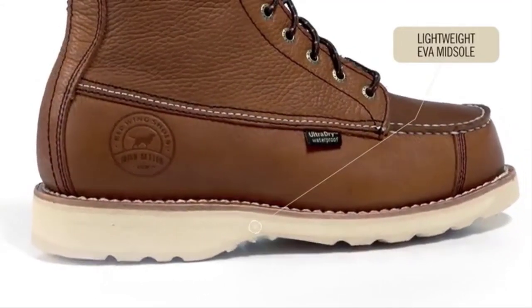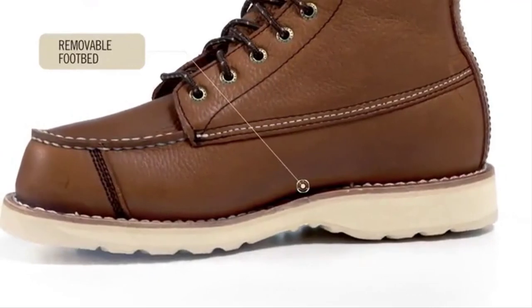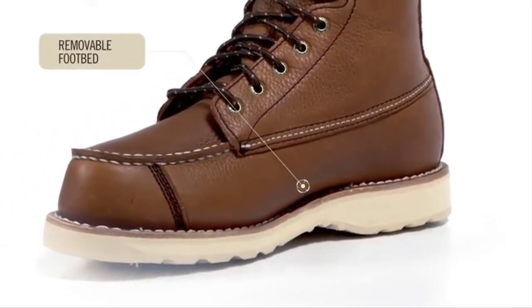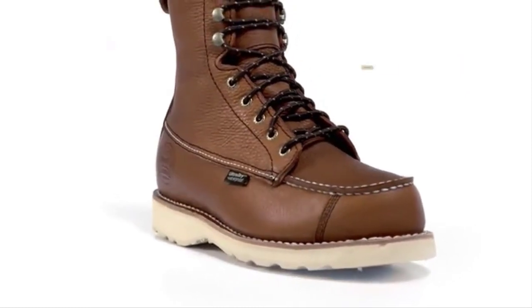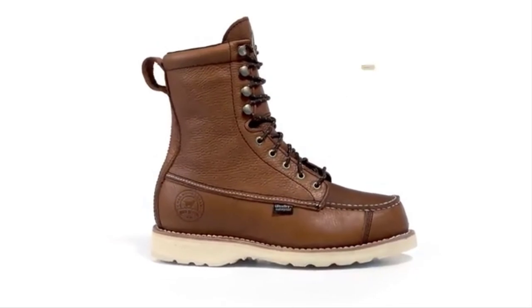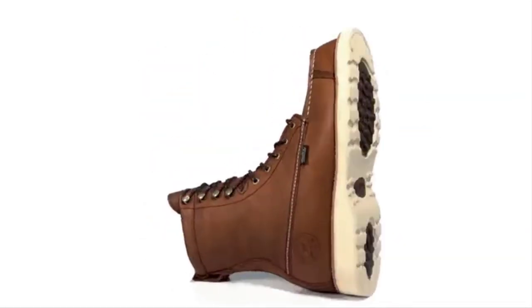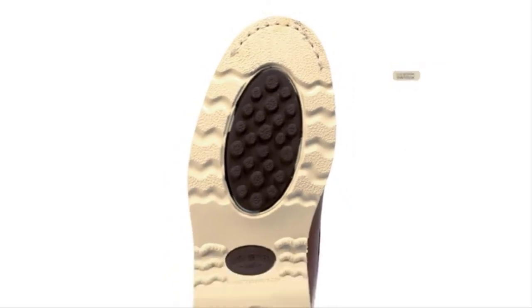The midsole is made of an EVA material that reduces weight. This is combined with a removable footbed for maximum comfort, keeping you in the field longer. And all Wingshooters feature the Prairie sole that glides through the grass while providing excellent traction on upland terrains. It features a tread design that releases material, keeping your boots from getting clogged with mud and dirt.